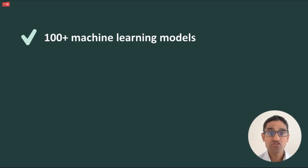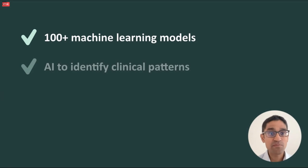Thanks, Conrad. At Clover, I've used Clover Assistant, or CA, with my patients for more than 4 years. At its core, Clover Assistant is a clinical tool that helps support early diagnosis and improved treatment of chronic health conditions. To this end, we've developed more than 100 machine learning models to leverage the power of AI to find clinical patterns and relationships that might not be evident to busy clinicians.